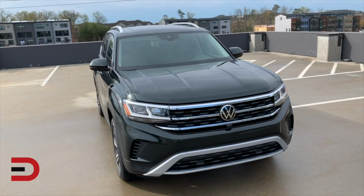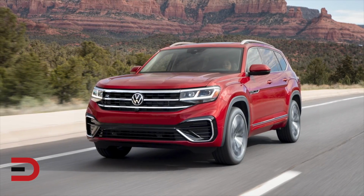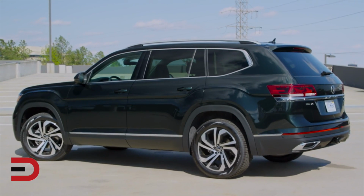The car does come in 3 new unique colors for Atlas. It comes in Pyrite Silver, Aurora Red, and then this beautiful color that you see over here, which we call Racing Green. So a really, really nice color, really beautiful.